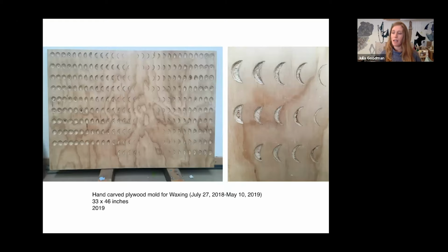And the first thing I made after our son was born was this hand-carved wooden mold based on the dimensions, the same system that I'd used to mourn for my father. But instead of the 11 months mourning, you see the 41 weeks of my pregnancy. And this marked the second major time in my life when I felt like I needed more time to process pregnancy and birth and life with a newborn than is conventionally set aside in American culture.